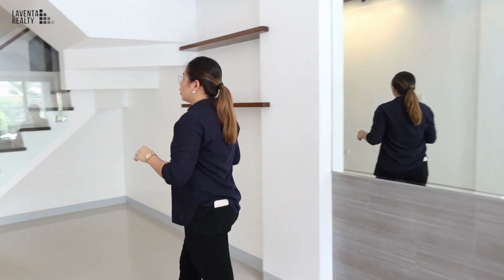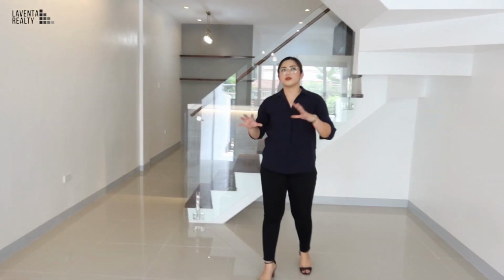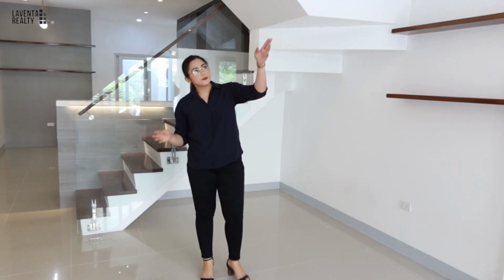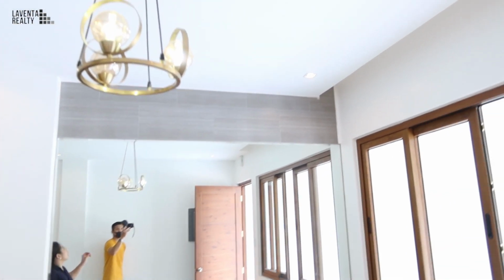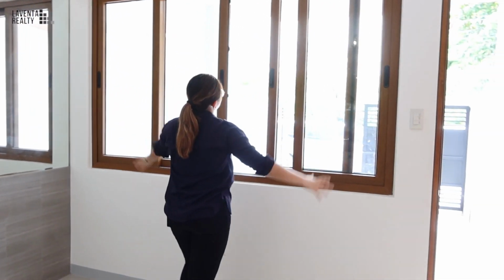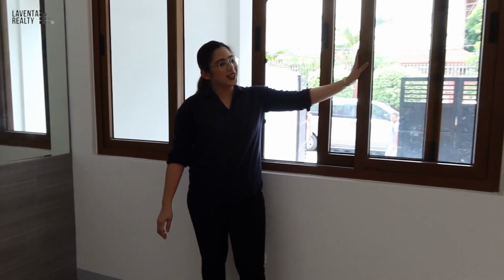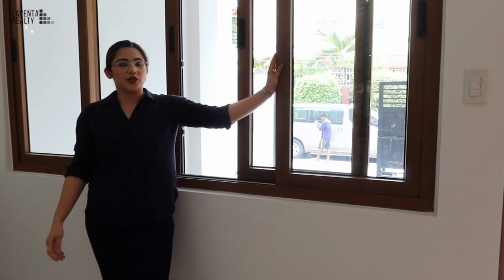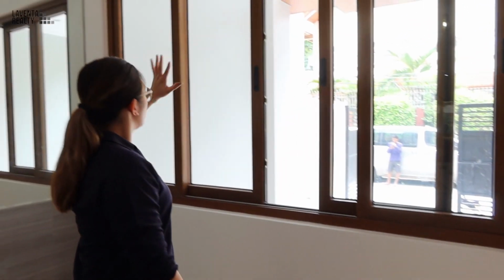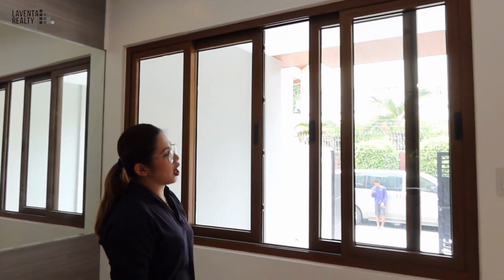Okay, so this is where your living room is located. It's actually very spacious. You've got concealed key lights. Concealed meaning kasi nakatago yung mga lights natin. You already have here your chandelier. And a huge glass window with a wooden design that gives ventilation for this area. So, syempre, this glass window is actually facing the garage so you can see kung ano nangyayari outside.